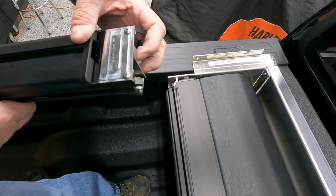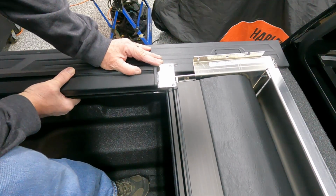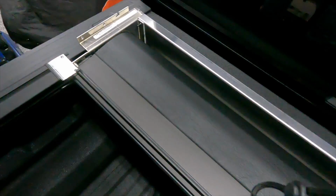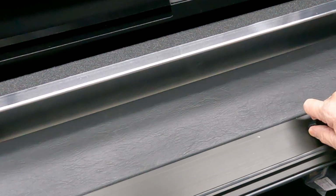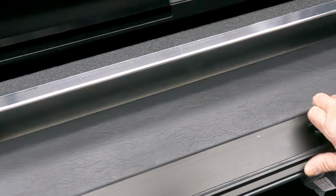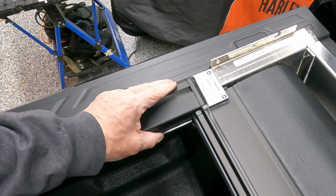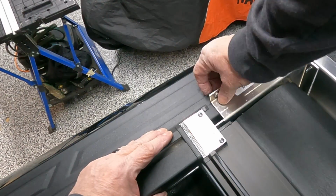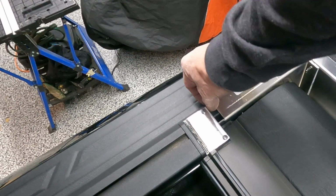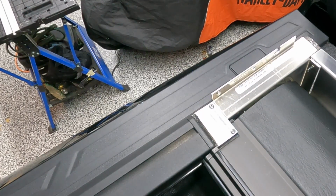There's this groove right here, and you've got to line that up right there, slide it forward. Okay, if you move the lock to this position, it unlocks it, and it'll allow you to bring this thing forward. Pull it forward now, and then if you see this rubber strip here, I think you want to get that under there, like that. Okay?